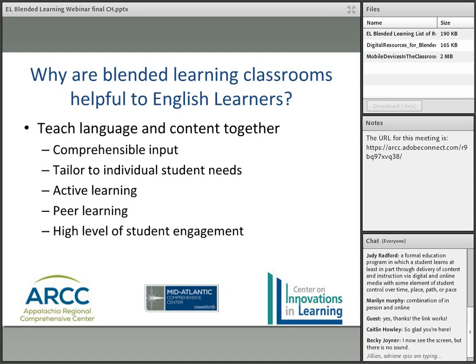Thanks, John and Janet, for setting the stage. And indeed, let's now turn our attention to the question of why blended learning classrooms are helpful to English learners. Well, let's start with a notion really foundational to our field, that English learners have a double task. That is, they have to learn the same content that all students do, and they have to acquire proficiency in reading, writing, listening, and speaking English at the same time.